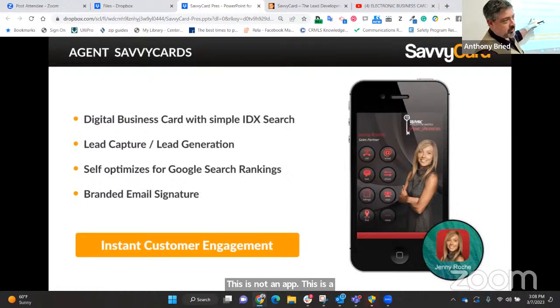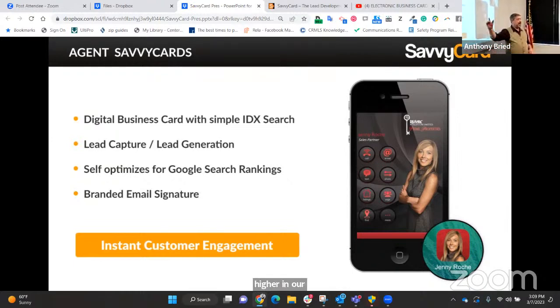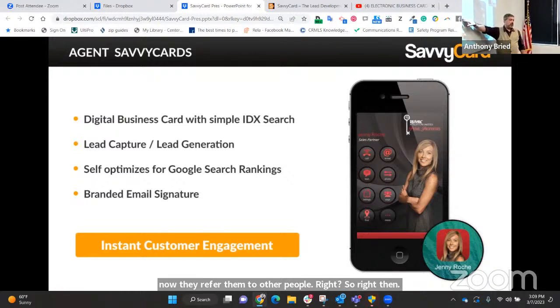Websites always get really high Google search rankings as they're used and accessed. This is why we want to make sure that everybody uses their Savvycard to contact us, whether it's call, email, or text, because this ranks us higher above these third-party websites that like to advertise us but then refer them to other people, like Zillow, Redfin, and Realtor.com. So this is a big one if you're worried about self-optimization. Again, this is free, because as people use it, it just elevates us higher.